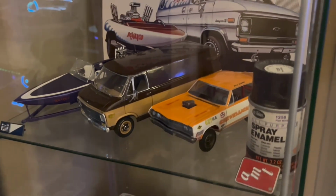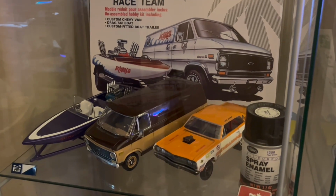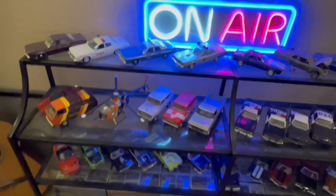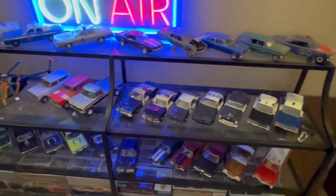And you've seen these from the video. The Chevelle and the Aqua Rod van and boat. Pretty cool. Let's go in the office. There's a few more. I turn on that on-air sign so the rest of the house stays quiet for me when I have video.